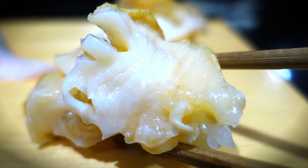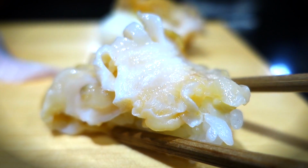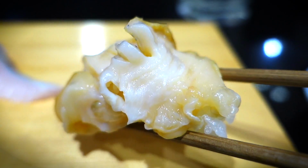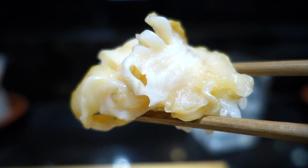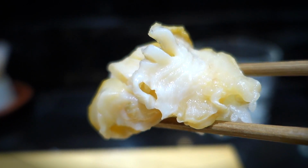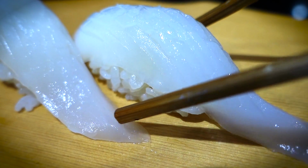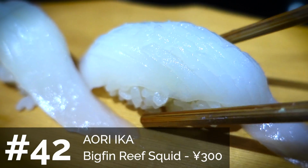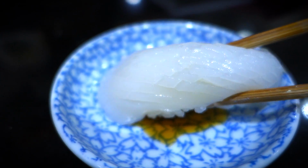Next, tsubudai. This is a bit similar to the awabi that we showed earlier, but it's a little bit more chewy, less salty, and more sweet, and it has a stronger fish flavor to it. Do you like it? I love it. And this is slightly cheaper than awabi, so that helps, right? Yeah. Next, aorika. Now this is another type of squid, and it's just a different species, but I think compared to the other squids, this is very milky and kind of creamy, and I love this one very much.